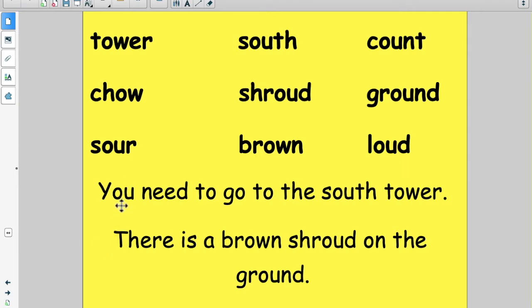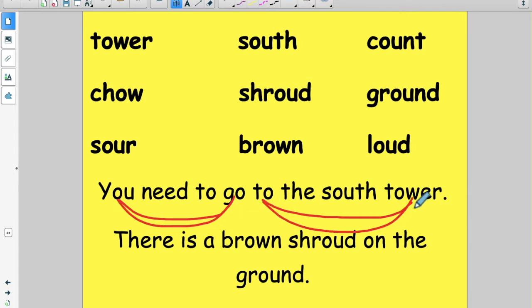Here we go. You need to go to the, think, south, think, tower. You need to go to the south tower. Okay, let's read it like a human and not like a robot. You need to go to the south tower. Great work.